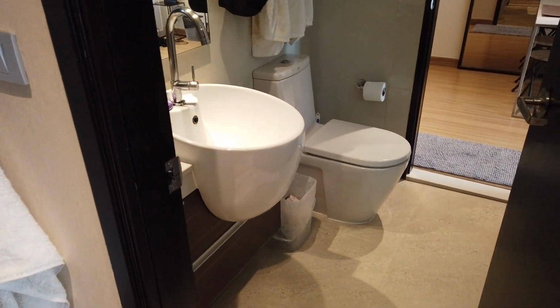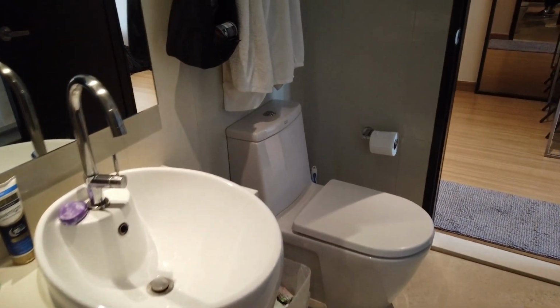We're in the bathroom here. And another really cool thing in here is that we have a bathtub. So we don't usually get a bathtub, but look at that. And it's a full-size tub. So you could actually take a bath there if you want. We've only been here for a day, so we haven't done that yet.